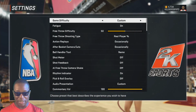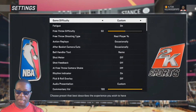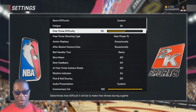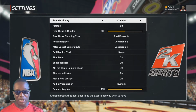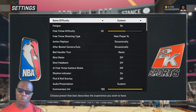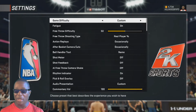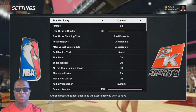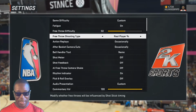Let's start with the settings. Of course, the settings can be whatever you want. But again, I'm going for simulation. Now, if we look at the fatigue on, of course, you see the game difficulty on custom. I started out on pro, but it's going to be custom, because anytime you switch to sliders, guys, it goes to custom. So I don't really have a way to prove to you that it's pro. It really doesn't matter. It's wherever you put the sliders at and the gameplay.